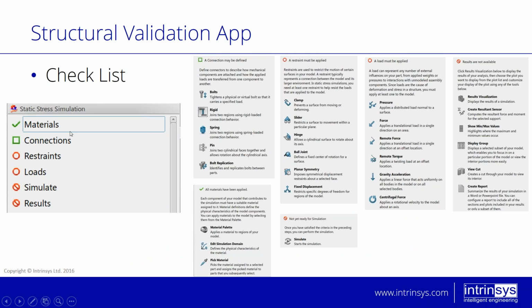The good thing about the structural validation app in 3DEXPERIENCE is you actually get a checklist. So as you can see from this slide, 3DEXPERIENCE itself sort of says, have you got this? Check, yep. It gives you a tick. So in my example here, I've got a material, so I've got a tick next to it. Connection. Currently, if I have a look, it says a connection may be defined. It says maybe because if it's a single part, possibly connections aren't required.